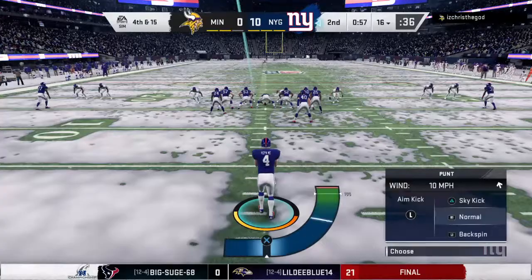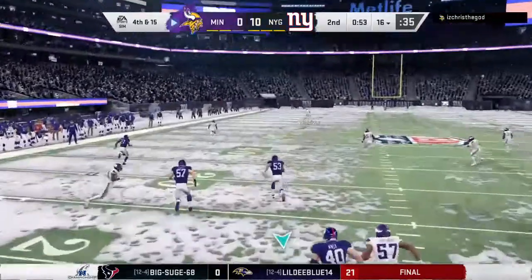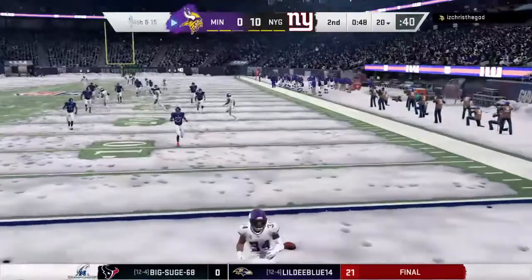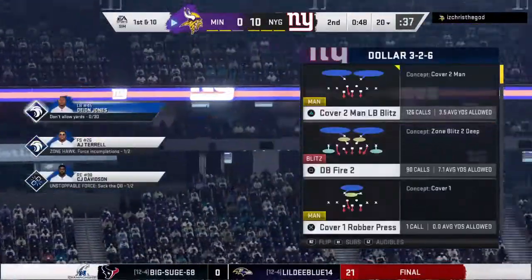And the Giants send out their punter now, standing just outside his own goal line. He steps into this one, and this is a rocket. And he couldn't get it to check up. That kicks all the way into the end zone for a touchback.